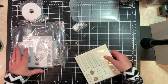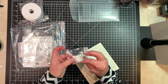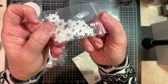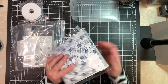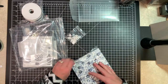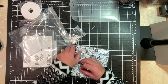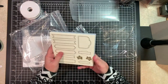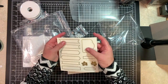And then you get these little paper flowers, which are gorgeous. They've got little wooden dowels in the center of them. So pretty. And then this is the paper kit with the sentiments. I'm so glad I ordered this. I was on the fence for a long time, and I thought, Cheryl, just order it. Just order it. So you have these gorgeous sentiment pre-cut strips that are gold embossed.